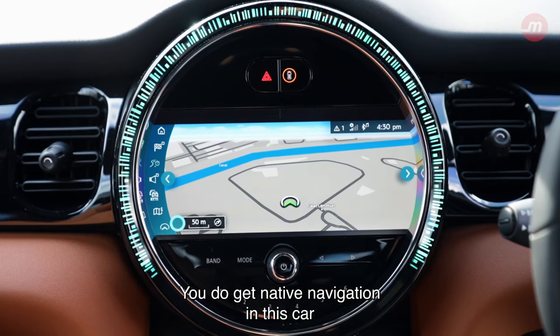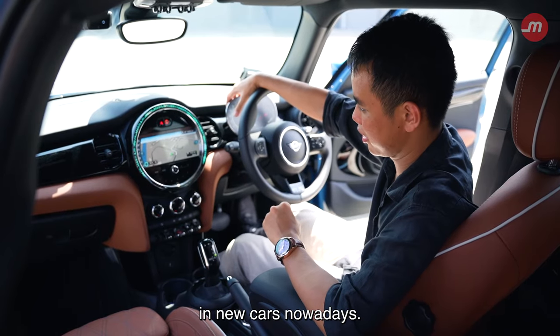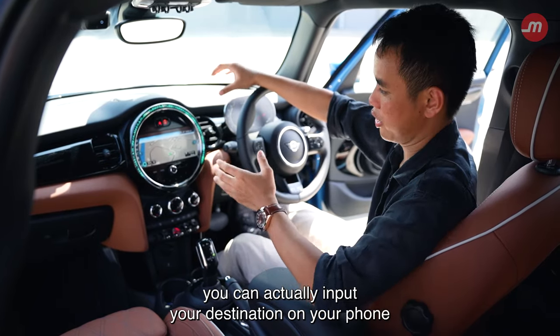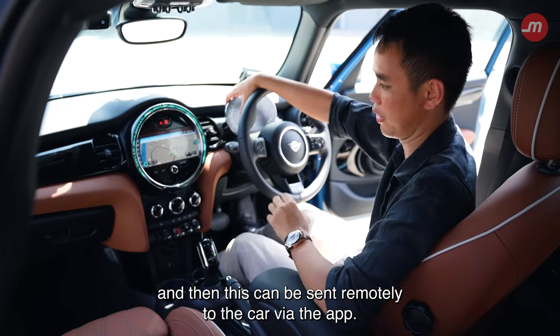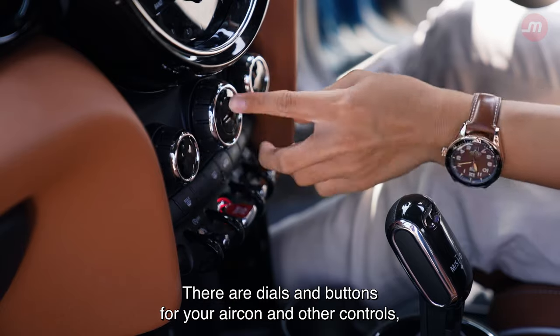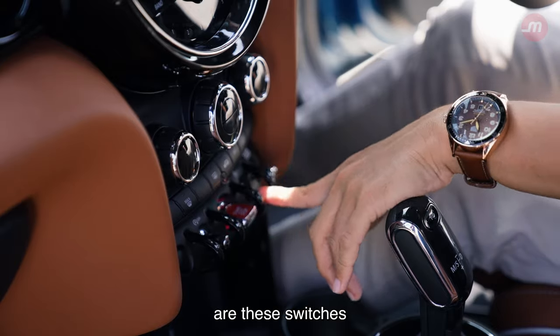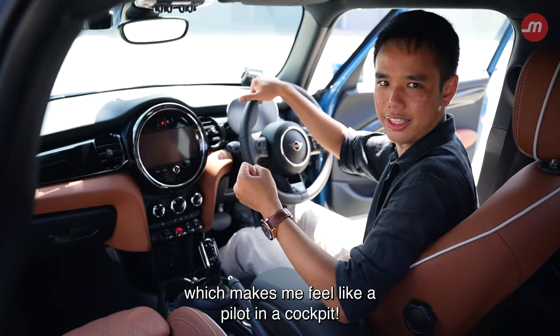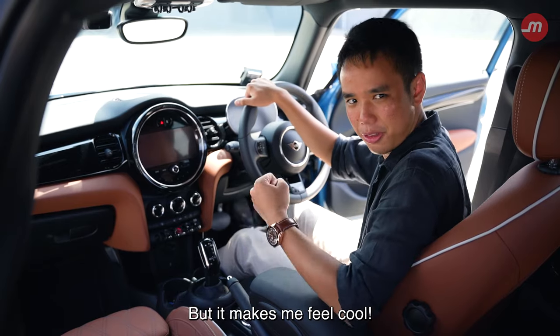You do get native navigation in this car, which is actually an increasingly uncommon feature in new cars nowadays. Plus, with the Mini app, you can input your destination on your phone, and then this can be sent remotely to the car via the app. There are dials and buttons for your aircon and other controls, but my absolute favourite feature are these switches, which makes me feel like a pilot in a cockpit. I know, this is a very, very small design trait, but it makes me feel cool.